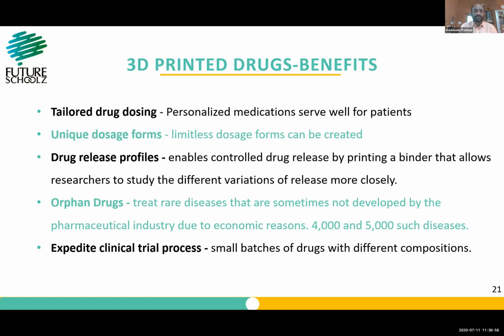3D printed drug benefits: it is tailored drug dosing. It is strictly personalized medication. Unique dosage forms, and drug release profiles that can also be managed. An important thing is orphan drugs, which treat rare diseases that are sometimes not developed by the pharmaceutical industry due to economic reasons. According to last year's statistics, it comes to around 4,000 to 5,000 such diseases. And it expedites clinical trial processes.